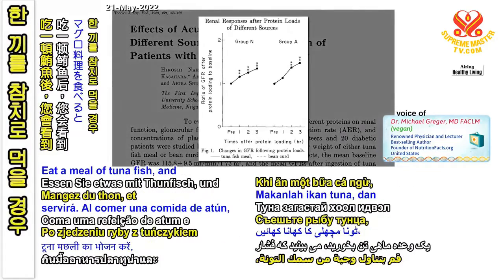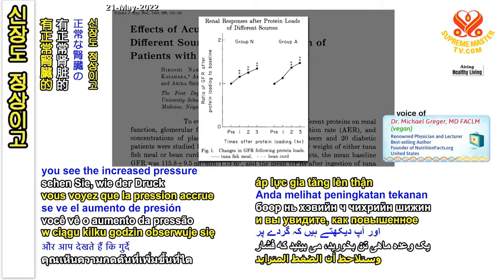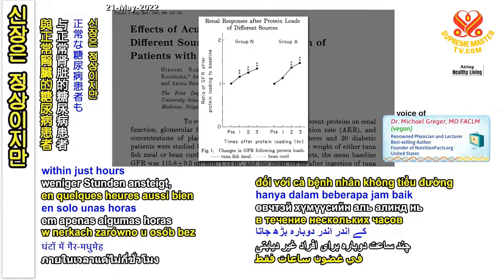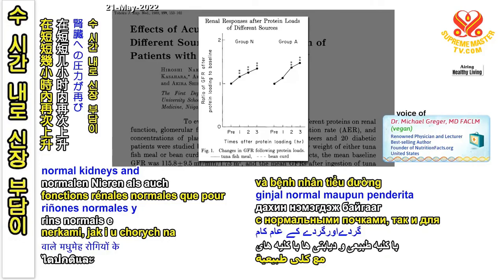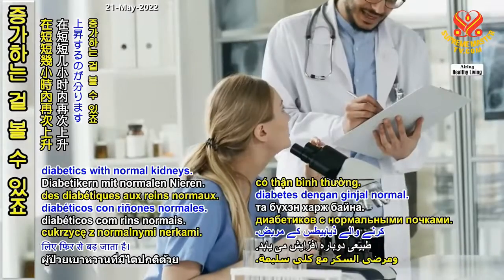Eat a meal of tuna fish, and you can see the increased pressure on the kidneys go up, again, within just hours, for both non-diabetics with normal kidneys and diabetics with normal kidneys.